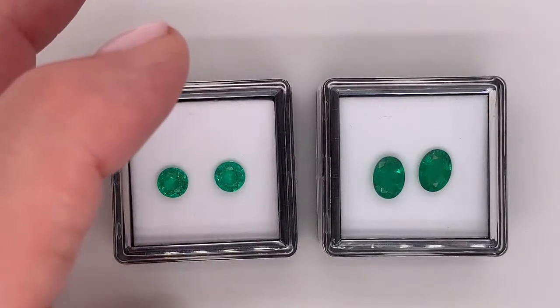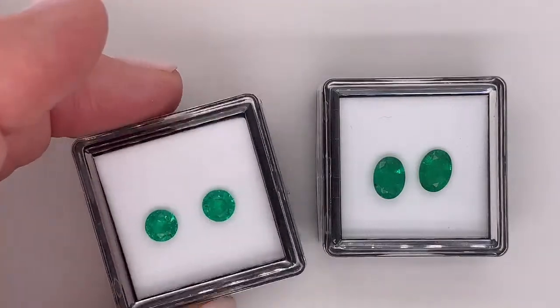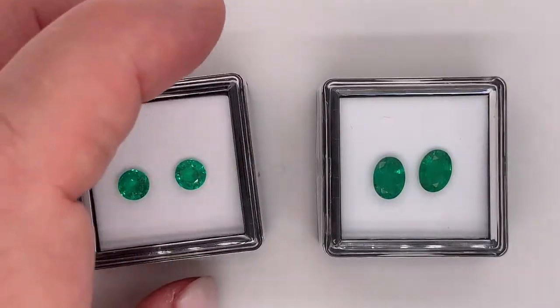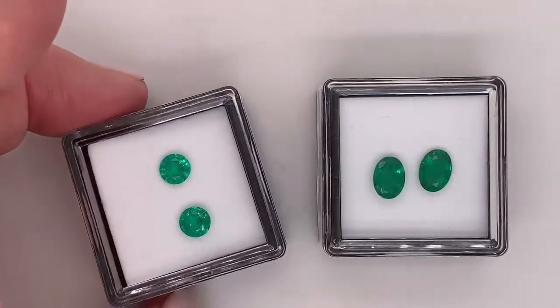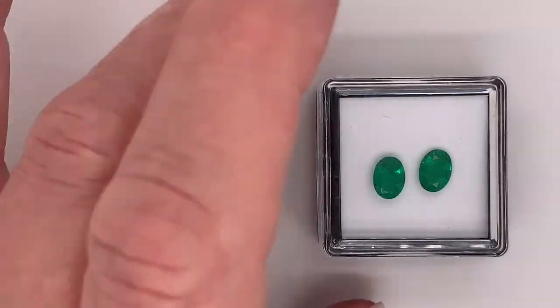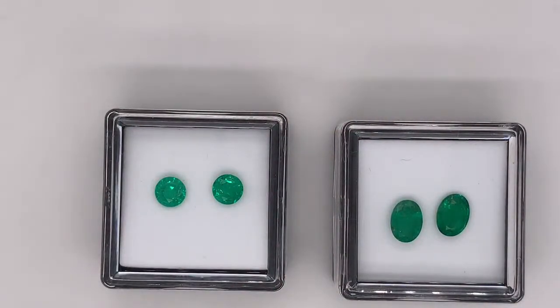Yellow gold. Which pair do you like the best, Gabrielle? Sparkly-wise, I love the rounds. The rounds are really twinkling, aren't they? But color-wise, that saturation on the ovals is really pretty too. If you want a true emerald color, that's it. Here's a couple more to put in there.